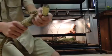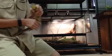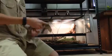So yeah, this is the Argus monitor, the second largest species of lizard in Australia after the Perentie monitor. As you can see, he wants to leave. He wants to go into his cage, and he just wants to run away from me.